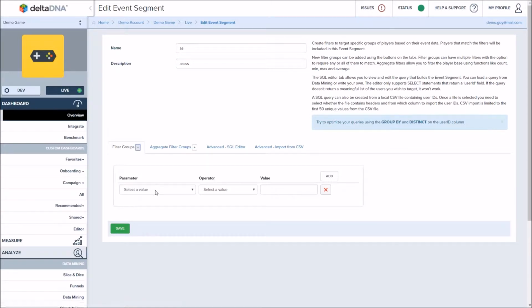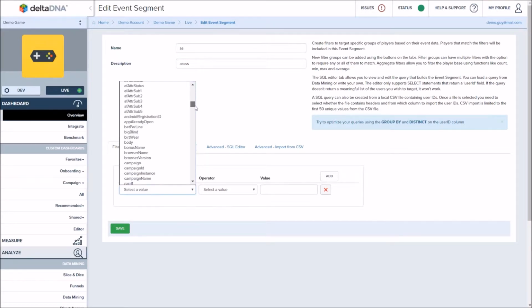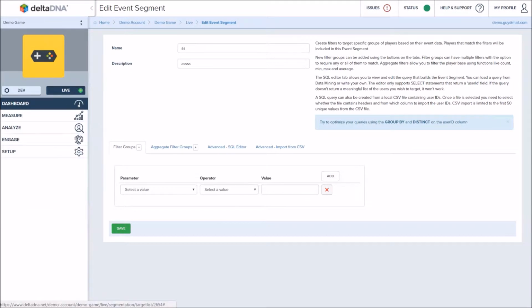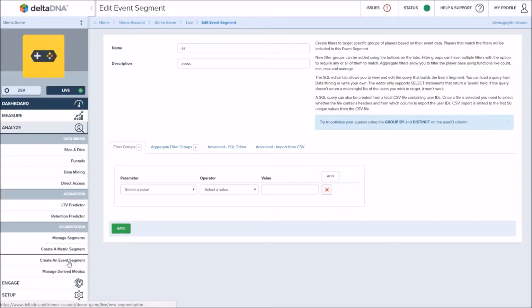So you could say, build me a target list of everybody who's recorded an event name called Facebook Connect and any bunch of parameters after that. So you could build segments out of these target lists of event-based data. Those are now called event segments, or you can build segments out of the player state data, which we call metrics segments. That's really just a cosmetic naming thing. So I thought I'd better mention that anyway.